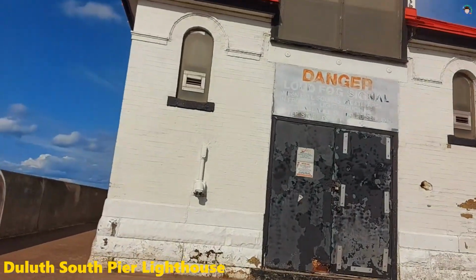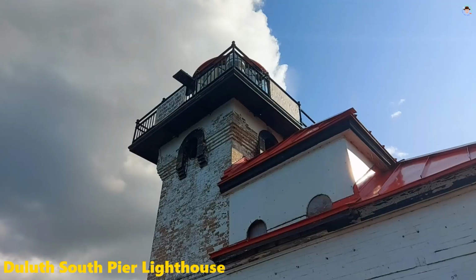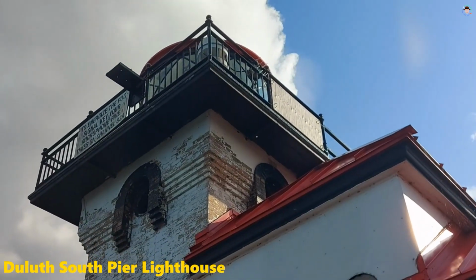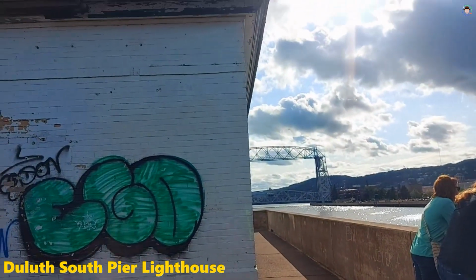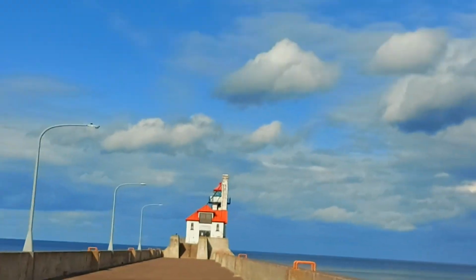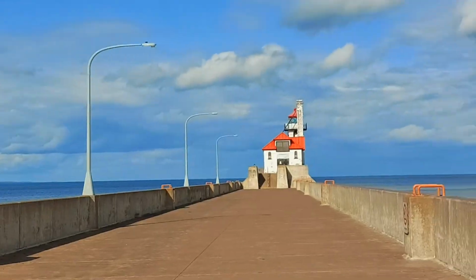The Duluth South Pier Breakwater Lighthouse was first established in 1901 to help aid ships coming into the harbor from Lake Superior, particularly during the night or heavy fog. The 44 feet or 13 meter tall lighthouse stands at the end of a 1,720 feet long concrete breakwater.